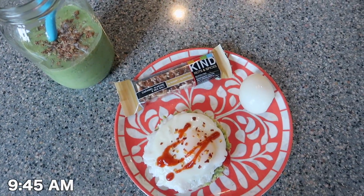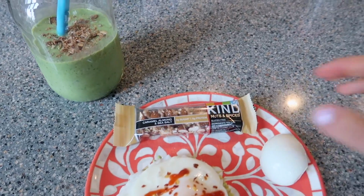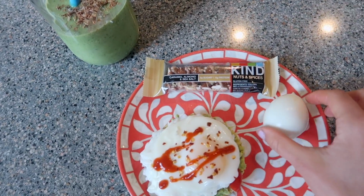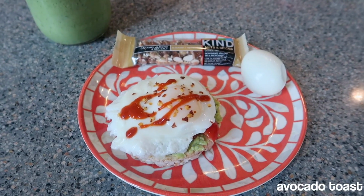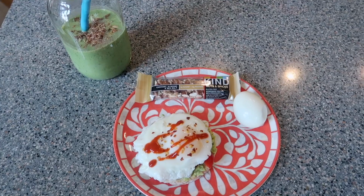So this is the finished breakfast. I, of course, have my little green smoothie right here. And then I just have this Kind bar because it's filled with protein and fats, which is good for after a workout. And then just a hard-boiled egg, so I love hard-boiled eggs. And then I made my favorite avocado toast, as you guys saw. I also added some hot sauce on it because that's my favorite stuff ever. So I'm just going to eat this.